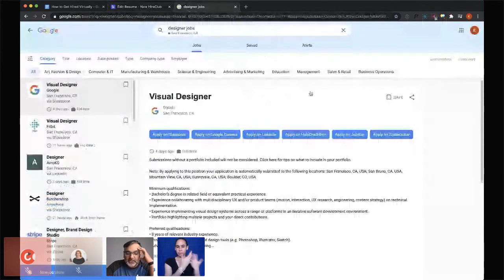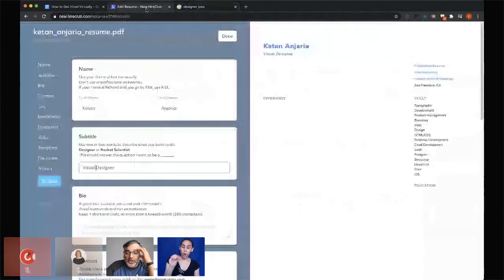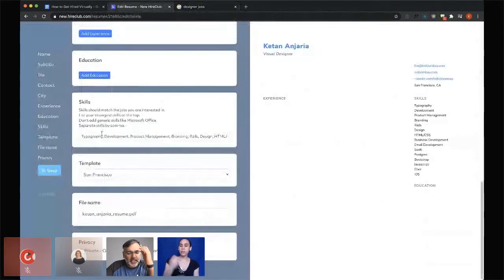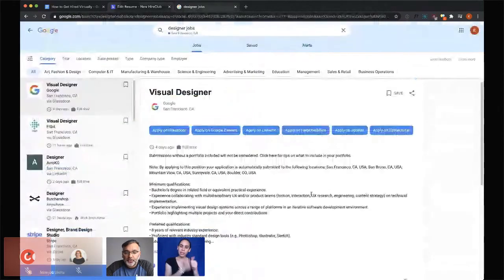Now go read this and look at what they're talking about. They talk about Photoshop, Illustrator, Sketch. So make sure you have those skills set up on your resume. So jump into skills and say, hey, I'm going to have Photoshop, Illustrator, web design, Sketch, etc. You want your skills and your resume to be tailored for each job you're applying for, okay?